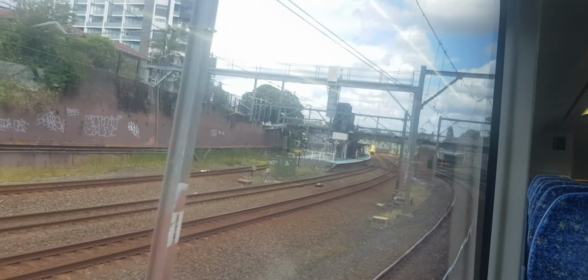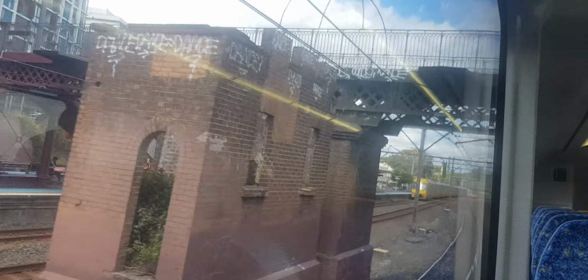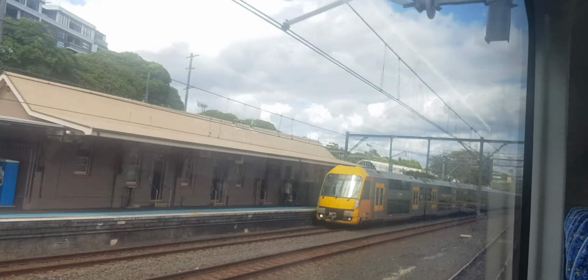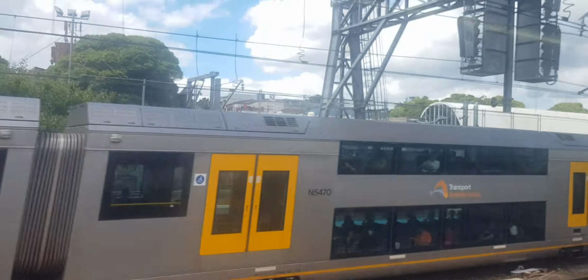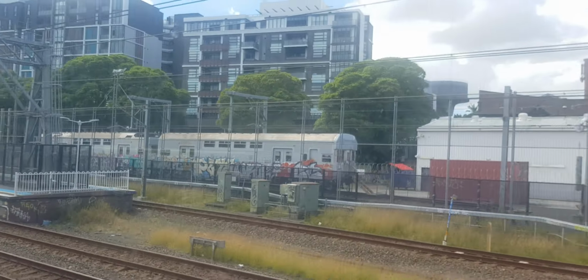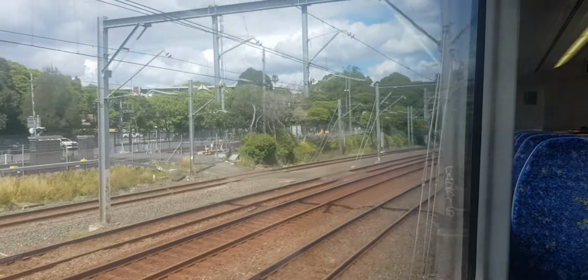East Petersham Station, there's a Waratah about to pass. Hopefully this has enough time before we can see the R set. There's the carriages right there. R42. Waratah almost blocked the whole thing.